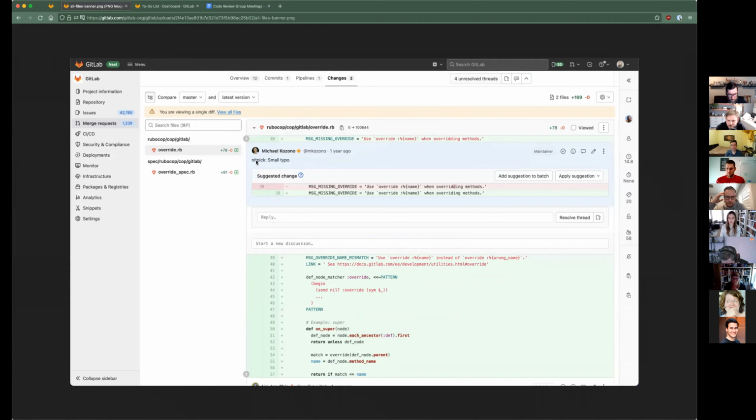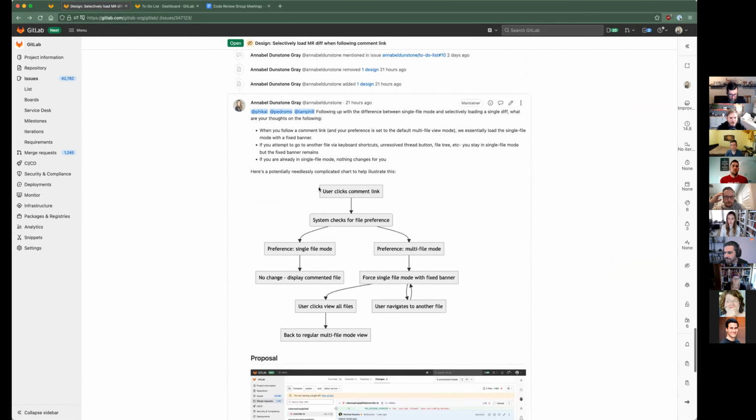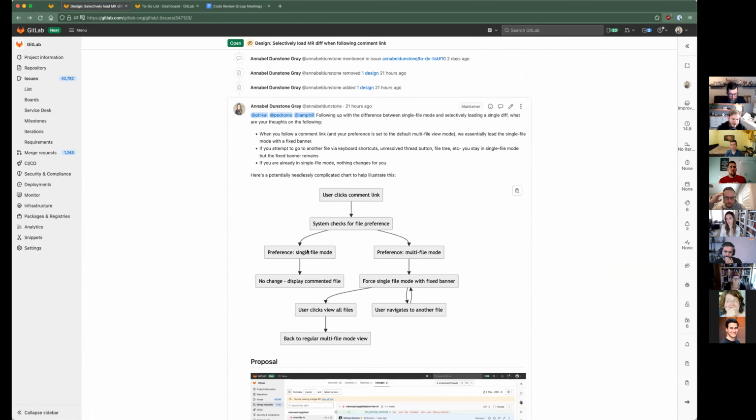And then you can kind of do what you want to do, go to all these different files, but you're still going to be in the single file mode. That might be confusing and I might not be explaining it right. So I have this little chart. You click on the link, we check the file preference. If it's single file mode, nothing changes, you see that file. If it's multi-file mode, which is the default, we're going to force that single file mode with the fixed banner. And then you can exit at any time by clicking view all files, and then you go back to usual. If you navigate to another file, you're still in that halfway single file mode, but you can exit at any time.